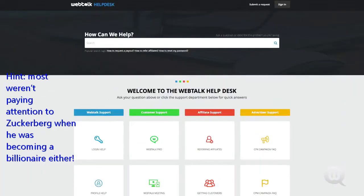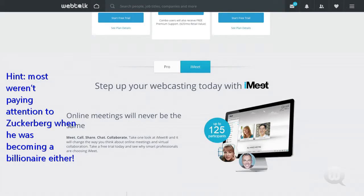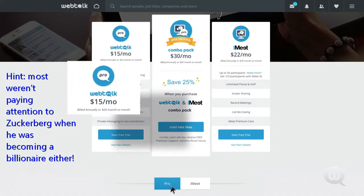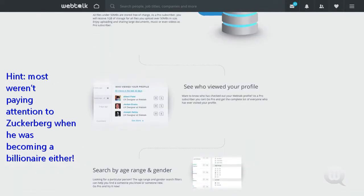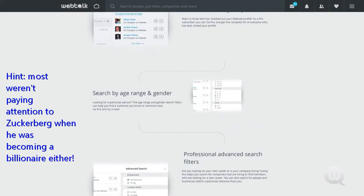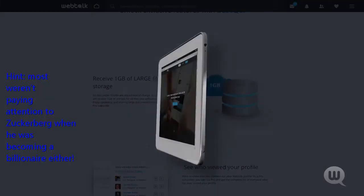Webtalk's premium subscription upgrades include premium call-in and live chat support, iMeet virtual meeting service, and Webtalk Pro exclusive feature subscriptions, all starting for as little as $15 per month. The Webtalk Pro subscription includes the ability to message non-connections, see the people who viewed your profile, locate people available for hire, search by gender and age range, and even extra storage space for private files.